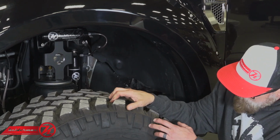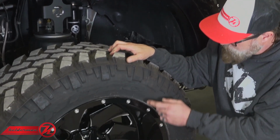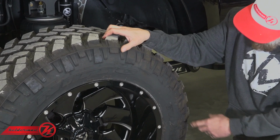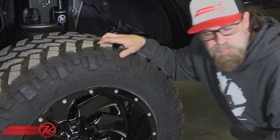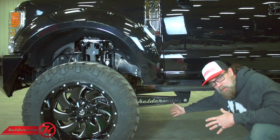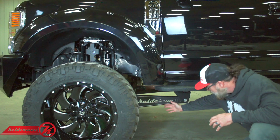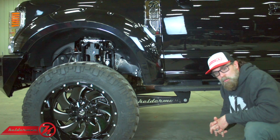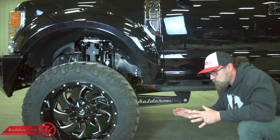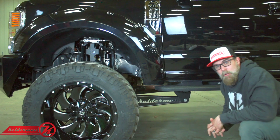And for wheels, we ended up doing the 22 inch Cleaver Fuels, and then we did the Trail Grappler Nitto 37 inchers. Back here, you can see the radius arm. Again, I was just telling you how cool the chrome looks with the matte powder coat behind it, and then with the backing plate chromed with the textured piece on top. It really pops. It's hard to see on video how cool this looks, but trust me, in person, it's really awesome.